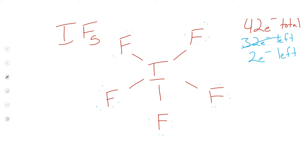Where do they go? They can't go to the fluorines. One, partly because we have two electrons and five fluorines, how would we decide how to divvy those up? But more importantly, fluorine is in the second row of the periodic table, which means it will never have more than eight electrons in its valence. Which means iodine is the only option.